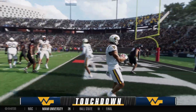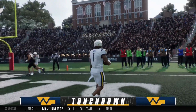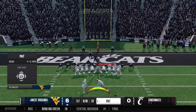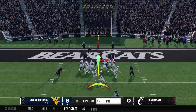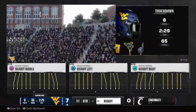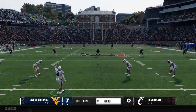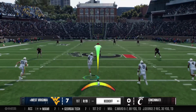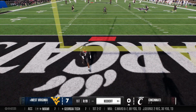Touchdown, Mountaineers. The offense goes as he goes, so really no surprise on the opening drive. They keep getting him the football. He showed you all of his ability on that TD. And he's got the extra point, and it's 7-0 to start this one. A 70-yard touchdown drive, and it was closed out by the short yardage touchdown.